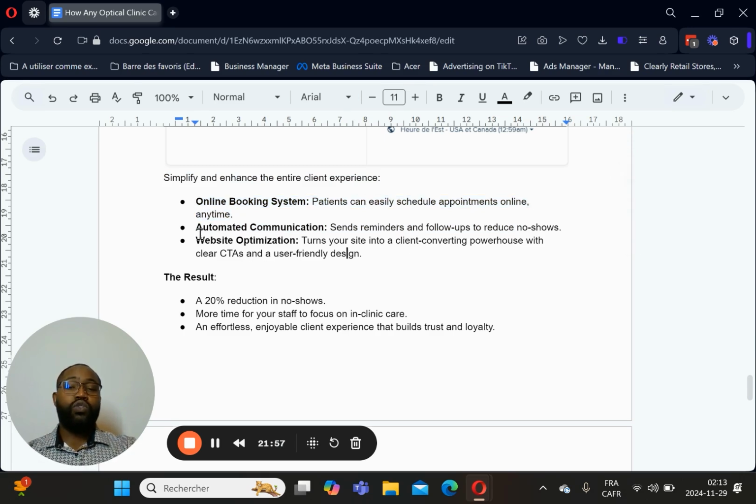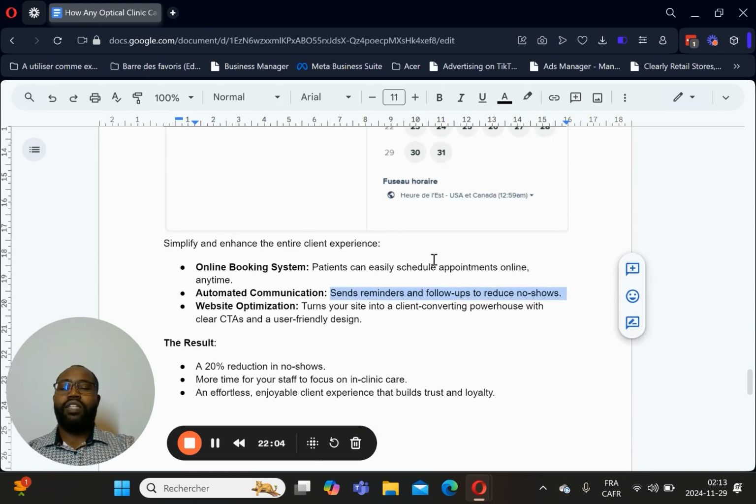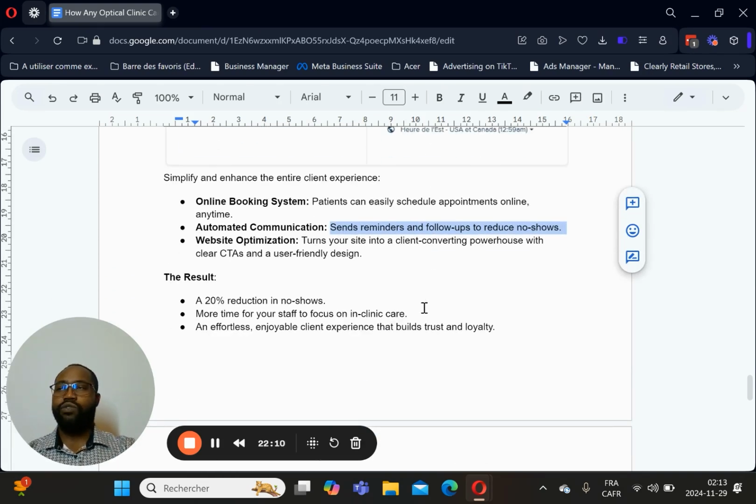You also need automated communication systems because you need to send reminders to those clients. You don't want to just have them book and then forget that they actually booked. However, you don't want to have to pick up the phone and call them again and again to confirm, hey, you have an appointment with us. This is taking a lot of time. You need something that is efficient and that won't take a lot of your time because you need that time to actually work with clients that are present with you inside of the clinic.